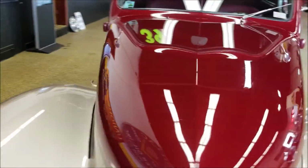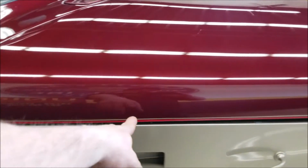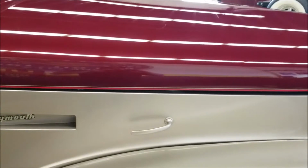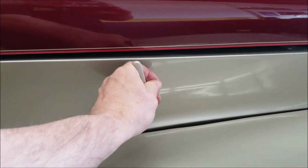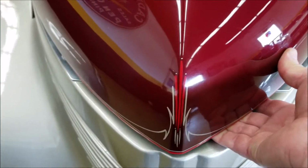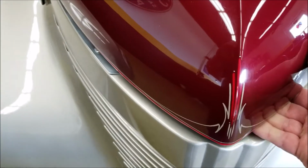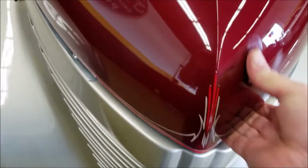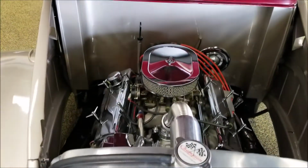Let me show you something about this. It's actually a one-piece that separates here, and it will flip back like you'd expect a normal car hood to do. What you have to do is this handle here, that pops your hood, come around to the front, and right here there's just a little lever that pushes back. You take the pressure off a little bit, and the hood will open up.